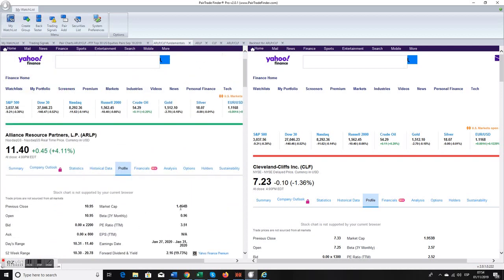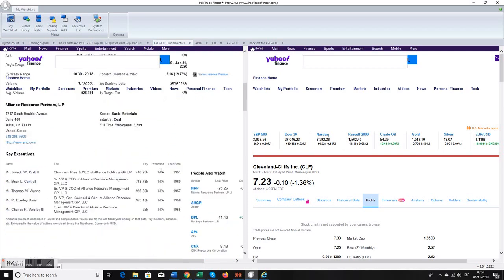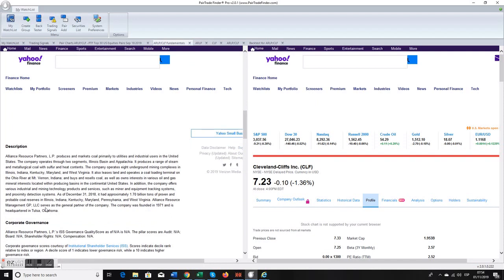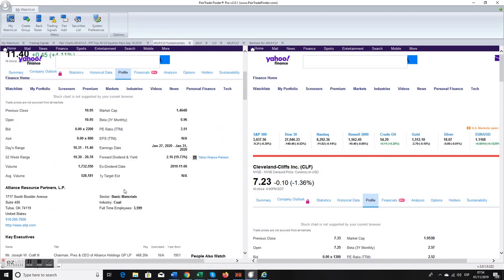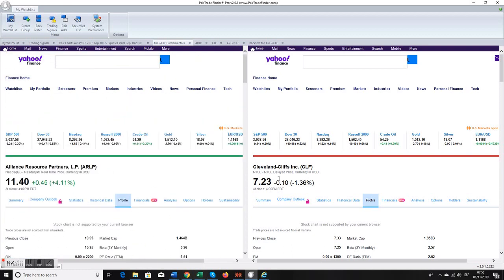Alliance Resource Partners has a 1.46 billion market cap and about a 1 beta. It is a company that produces and markets coal, primarily to utilities and industrial users, a lot of steel companies, because it produces both steam and metallurgic coal. It's based in the US, and they have a little bit of oil and gas, and it was founded in '71. It's in Oklahoma, in the basic materials sector, sub-industry coal. It's got 3,600 employees, and it's traded on NASDAQ.